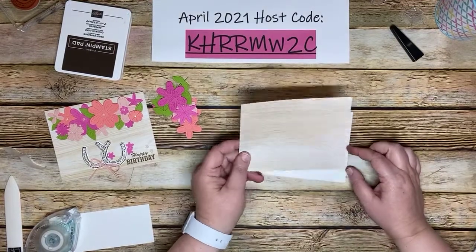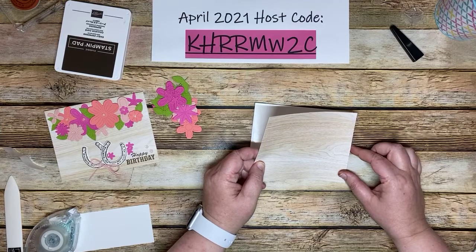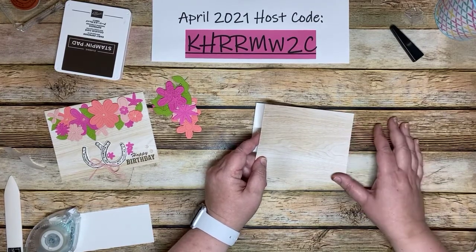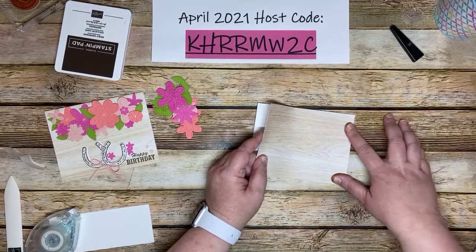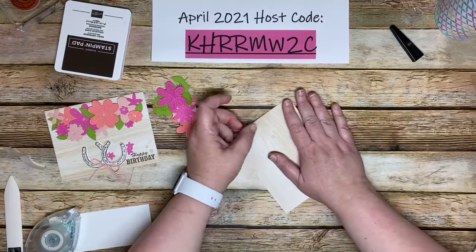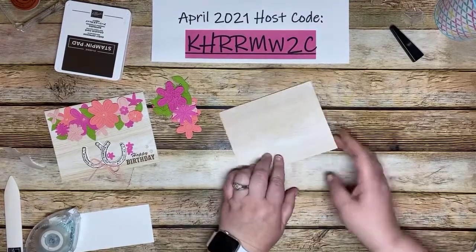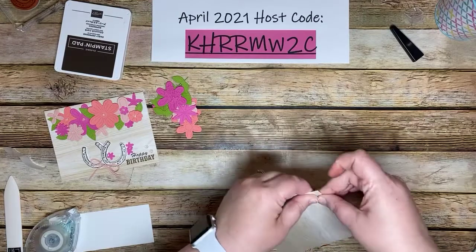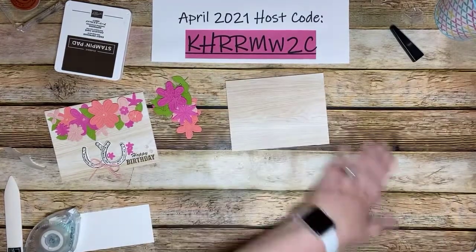And then we're going to take our paper, and again, this is from the In Good Taste DSP. And we're going to line it up from edge to edge, because you don't want any white showing. All right, and then I'm going to make sure that it's down straight and down straight. All right, so there we go. I did get a little bit of glue or adhesive over the edge, but you can wipe it off with your fingers. So there we go.